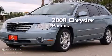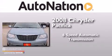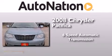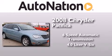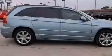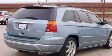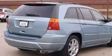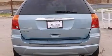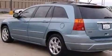This is a 2008 Chrysler Pacifica. This crossover has a 6-speed automatic transmission and a 4.0-liter V6. Its top features include a premium audio system, 100% commercial-free Sirius satellite radio, an air suspension, traction control and stability control systems, aluminum wheels, and a tire pressure monitoring system.